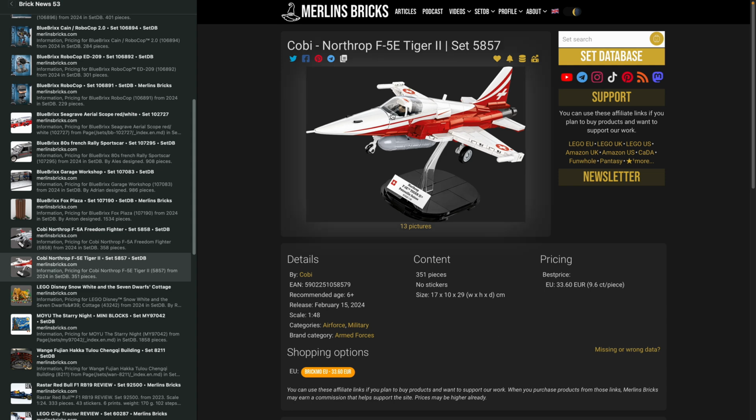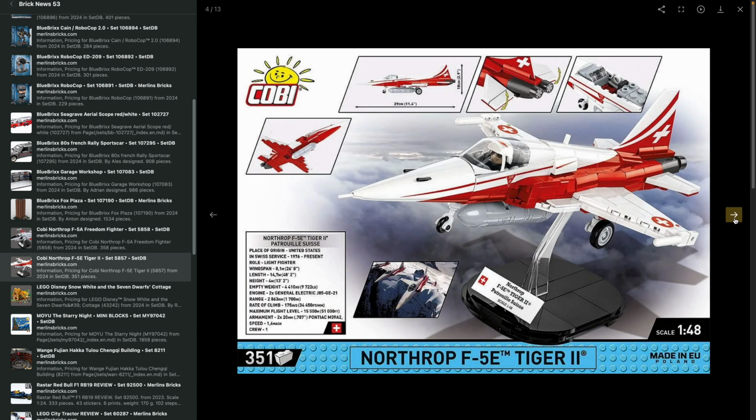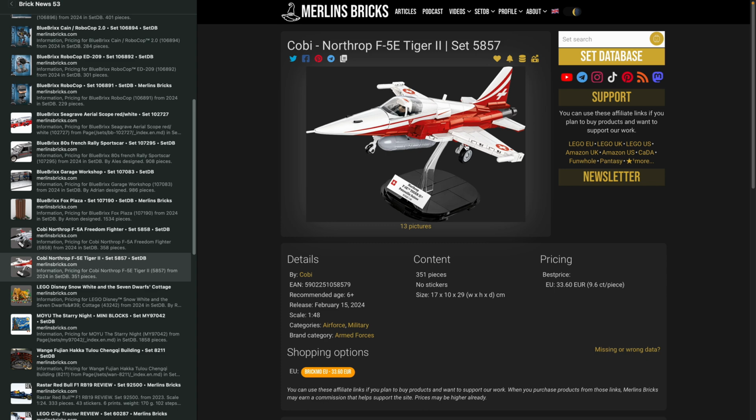Always keep in mind with 1x48, most of the time, if you see a pilot in here, it's just the torso and the head in the helmet, if you will. There are no legs included. And I'm not 1% sure if they put legs in as an extra so that you can put the pilot on the side. I need confirmation on this, but anyhow, here we go.